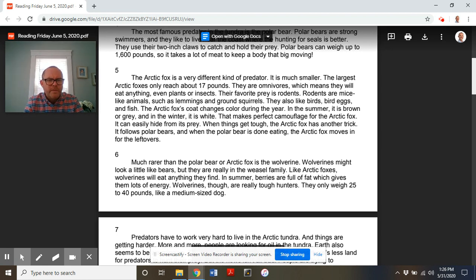Hmm. What did you make of the Arctic fox? Hit the pause button, write your annotation. All right, so I like the idea of this Arctic fox. It's still a predator. It manages to survive in this very, very hostile place, the Arctic tundra. I wrote down sneaky predators, Arctic fox.